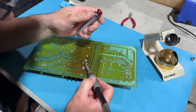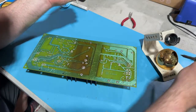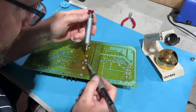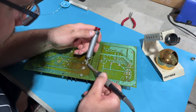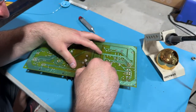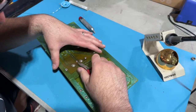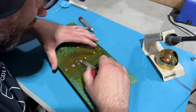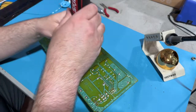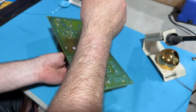Okay. All right, there we go. See, that's what happens when it comes out nice and clean from the solder sucker. That's what you want to see. All right, and for some reason they bent over the legs on the transistor. All right, that looks good. We do, however, require a screwdriver to remove the transistor because that holds it in place.